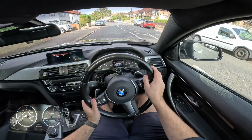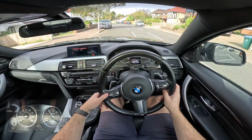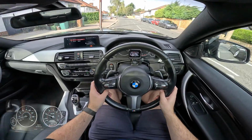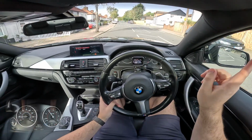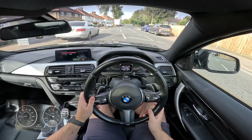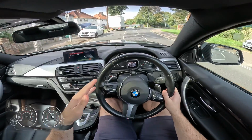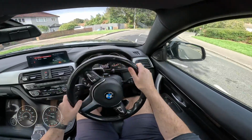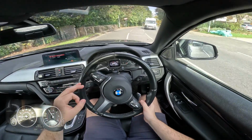Okay then, the BMW 430d, and this is actually my first time ever driving a 430d or a 330d. I've done the 320d and a 420d and a 335d. If you want to go and see that review, I'll put a link in the top right hand corner. But yeah, first time driving the 430, and for me at least, I think this is probably the perfect balance. I'm going to find out, because it's still purely rear wheel drive, which I do like, but you've got that inline six with plenty of torque.